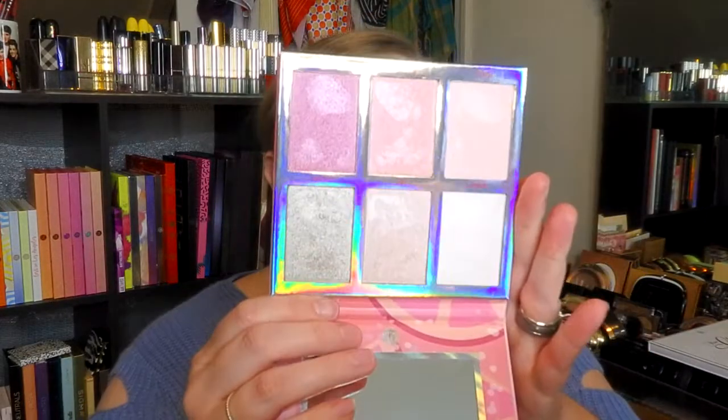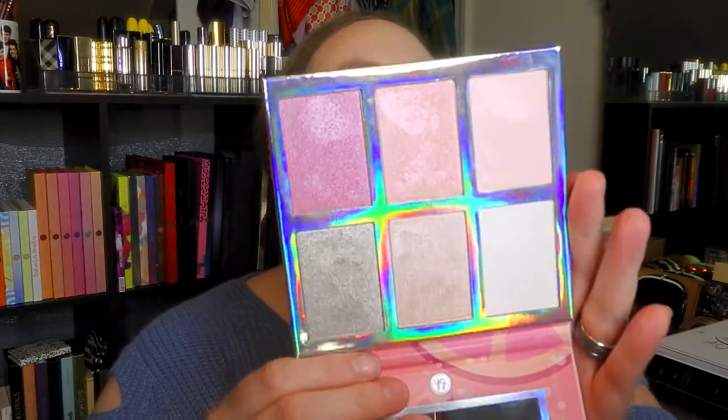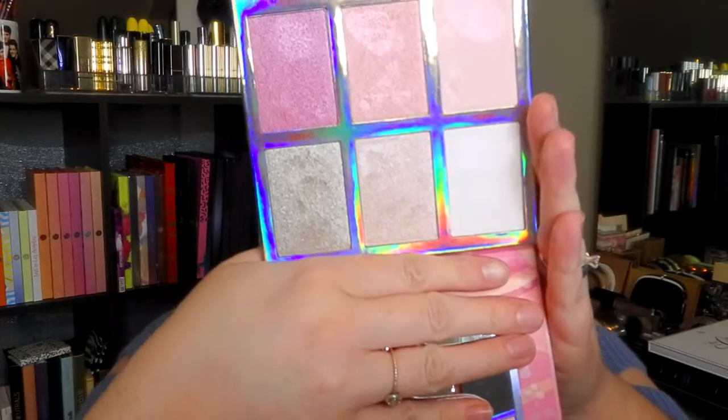And, oop, that is reflective. This one. Okay. I definitely want a light pink. I think I'm going to go with the shade Icy. I'm going to mix it with Bubbly. Just going to apply a little bit of that to the inner corner.